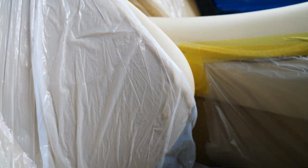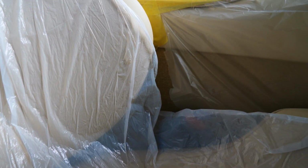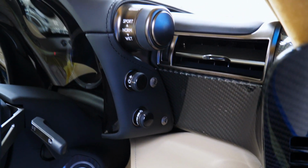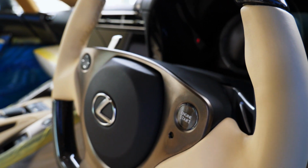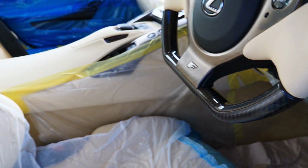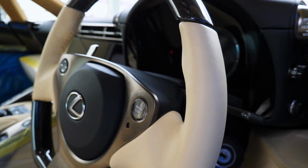Let's put that back there. It's a lot of carbon, as you can see, even the steering wheel. And there's only room for two and maybe a bag in the back. I'll show you that real quick.